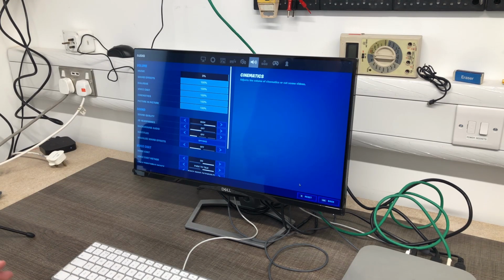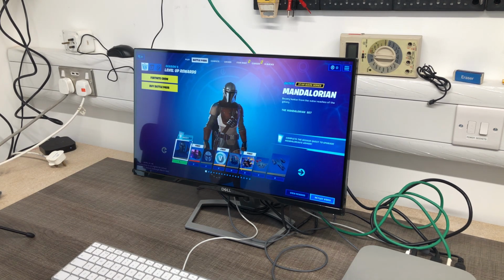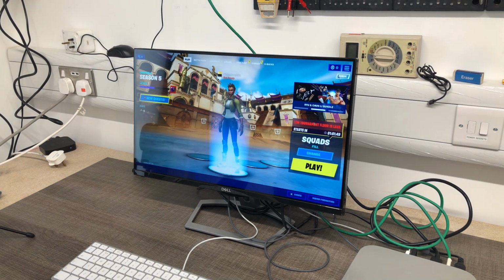Okay, you may have seen I've changed the camera angle now. It's because it took so long to actually get through that queue. There were over 300 people, and finally we're here today. I actually had to stop it and start tomorrow so I could actually play the game. So now we are finally into Fortnite, and we're gonna see how it plays.